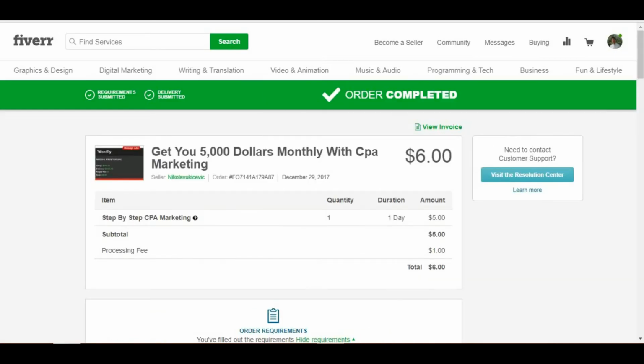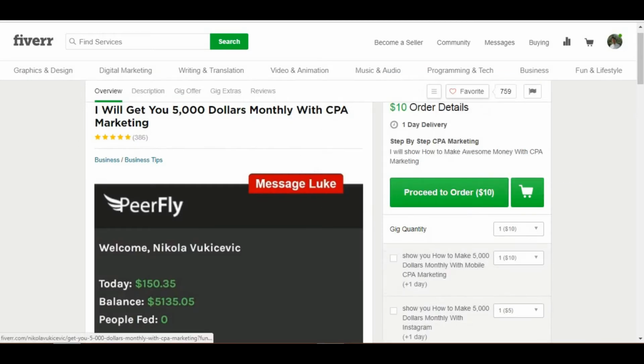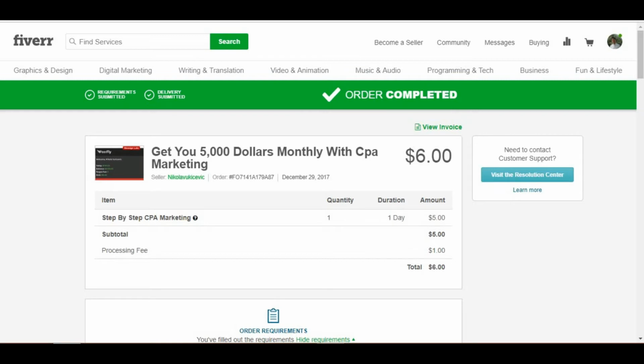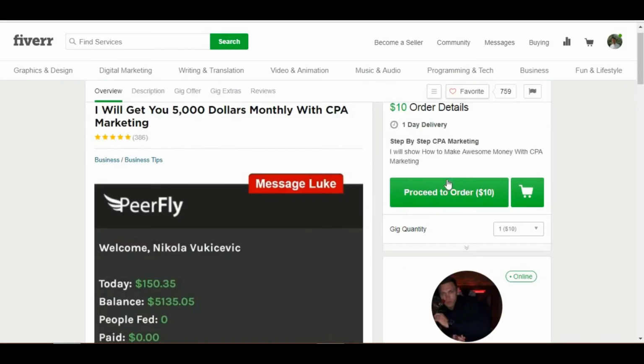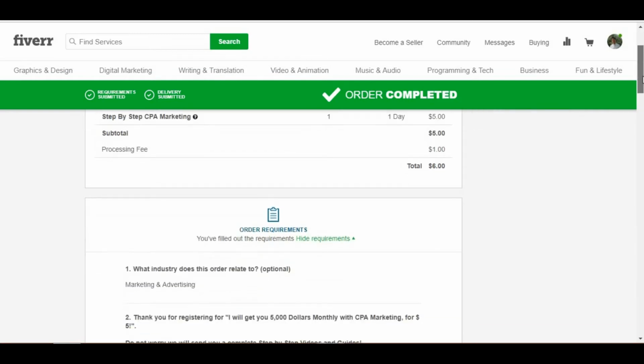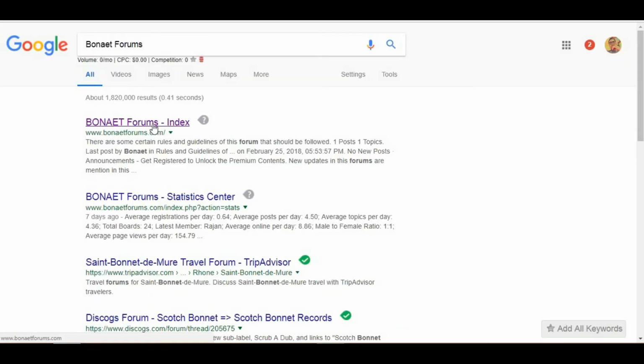Here you can see the method that I bought from this seller past 2 months ago. This is not fake. Here you can see my completed purchase order. When I bought this method, it cost a total of $6 for me. Now the seller has increased the price to $10, and it will cost you a total of $11. If you are going to buy this method directly from Fiverr, I highly recommend you not to waste your money buying such types of products.